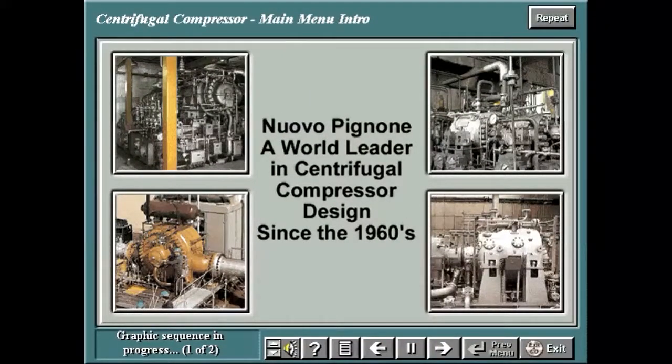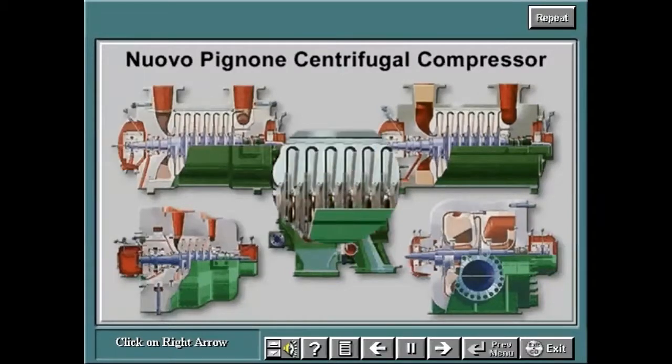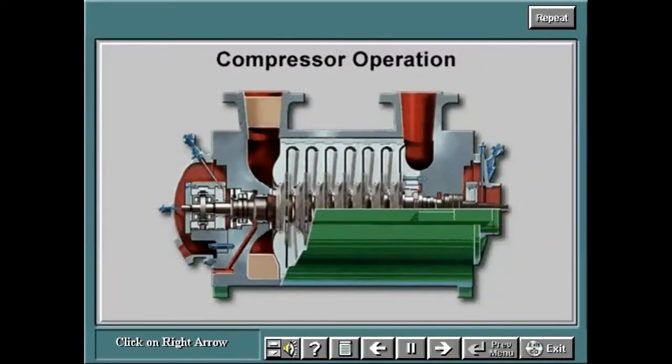Nuovo Pignone started designing and manufacturing centrifugal compressors in the early 1960s, quickly achieving a leading role and becoming internationally recognized in the area of centrifugal compressors. In order to more easily recognize the various types of Nuovo Pignone centrifugal compressors, it is important to understand the basic function of a centrifugal compressor.